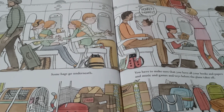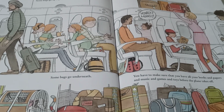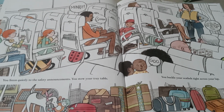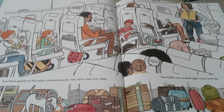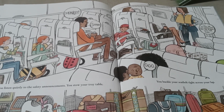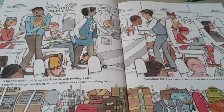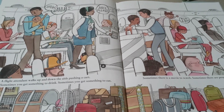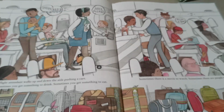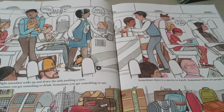You have to make sure that you have all your books and papers and music and games and toys before the plane takes off. You listen quietly to the safety announcement. You stow your tray table. You buckle your seatbelt tight across your lap. A flight attendant walks up and down the aisle pushing a cart. Sometimes you get something to drink, sometimes you get something to eat. Sometimes there is a movie to watch, sometimes there are people to talk to.